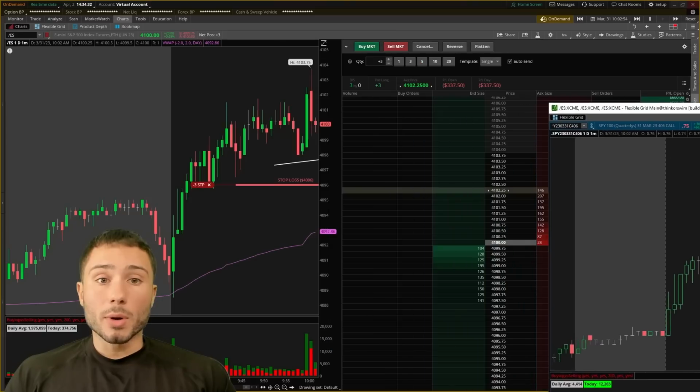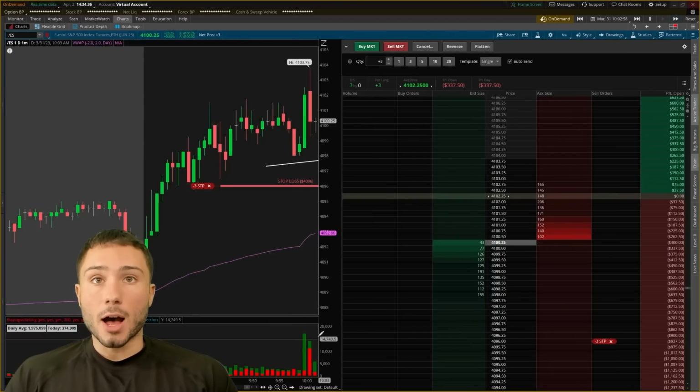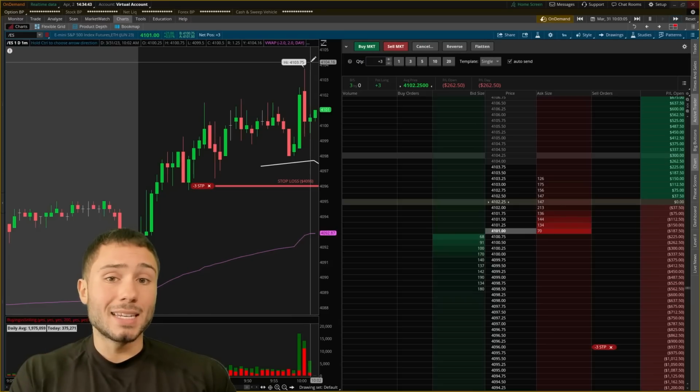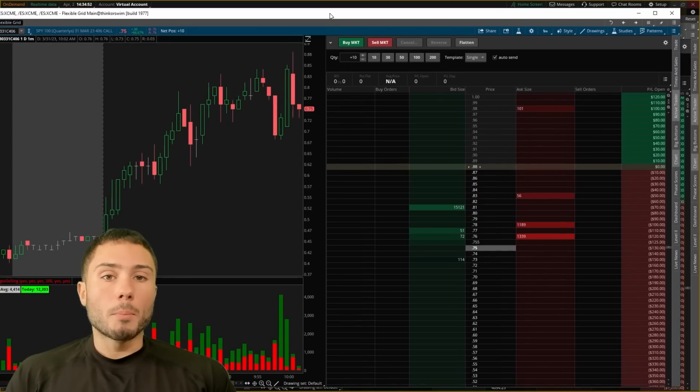And I don't know what's going to happen after my entry. I entered when the volume was very strong. You see this volume down here? The volume is very, very strong. If volatility dies out, my premiums are going to slowly decrease in value as we get closer to the expiration, while volatility is also decreasing. So I'm still long both instruments.